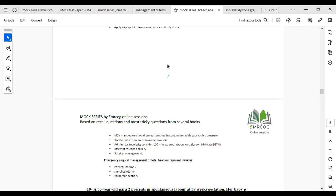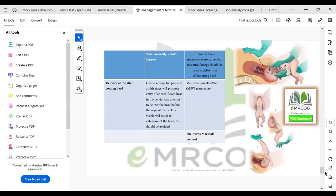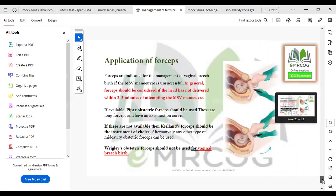Agree or not really? I really want you to go through this top article because it's a really amazing one. The management of term breech. It also talks about when you are going to use the forceps. Okay, so forceps is one of the maneuvers that we can use if you have already tried the MSV maneuver and the head of the baby is not out yet. You can use Piper. You can use Kielland if Piper is not there.